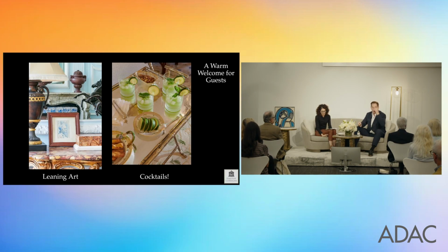The next thing is, I tell you, the French tend to stack things a lot. You'll see piles of books stacked up. You'll see art just sort of casually sitting there. This is a John Singer Sargent drawing that's just casually propped there, which is almost like saying, I'm not taking this so seriously.